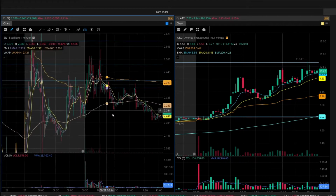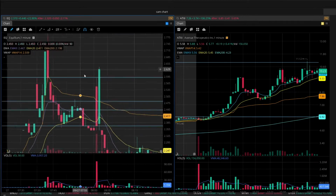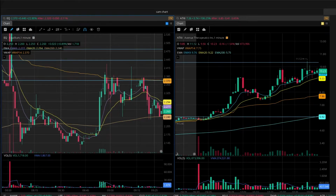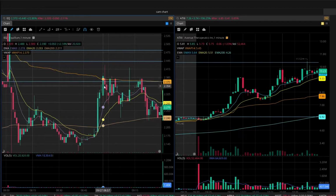So EQ, I traded this pre-market, quite early, honestly. I bought it just as it approached this VWAP line. I entered at 2.35 and got this breakover VWAP. This is a classic breakover VWAP setup. I got in at 2.35 and sold at 2.39, just at the top of this candle right here, just as it broke this. So I got that little semi trade in. That was a nice trade.